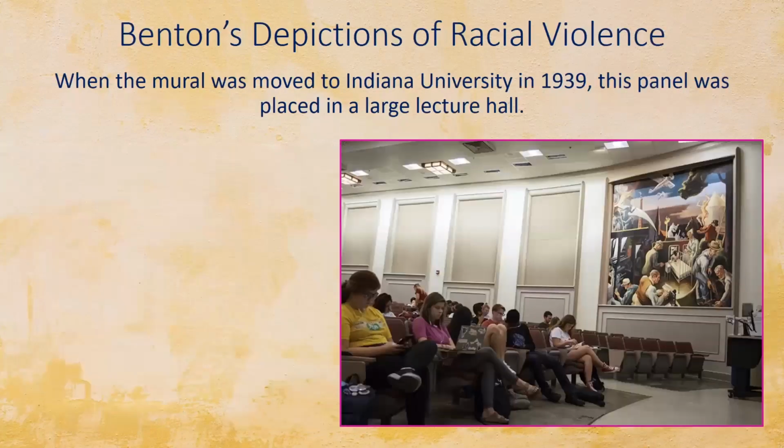But after the World's Fair closed, the mural was moved to Indiana University, and this panel, you can see there, was placed in a large lecture hall. The professor, like the first day of class, was supposed to give some background. This is what this mural means. But these were math classes, chemistry classes, English classes. These professors weren't necessarily always completely up to speed on the context and the history of the mural.